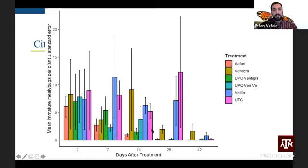Go to day 14, you can see our untreated control up here. You can see our Safari continuing to decrease. And we can see here the ultra pure oil, Ventigra, also continuing to decrease. By day 28, you can see Safari again works very well. Our Ventigra appears to provide some reasonable suppression. Ultra pure oil and then followed by Ventigra seems to work very well, similar to Safari, so throughout. And then lastly, we have our ultra pure oil Ventigra Velifer, which also seems by 28 days after treatment to work quite well.